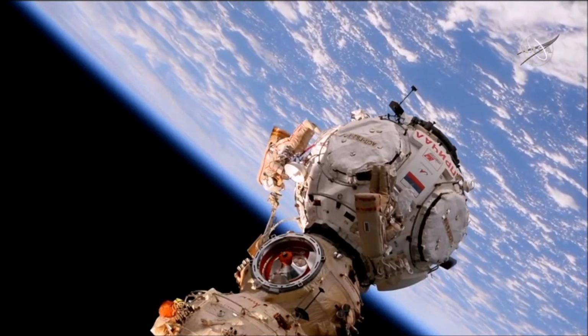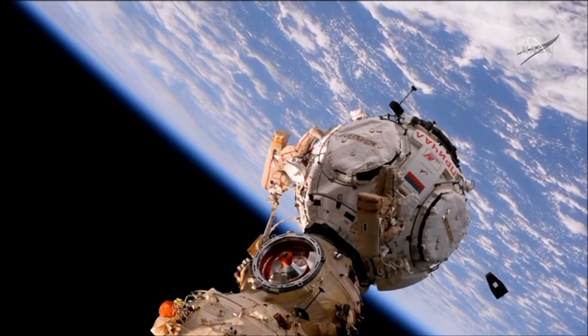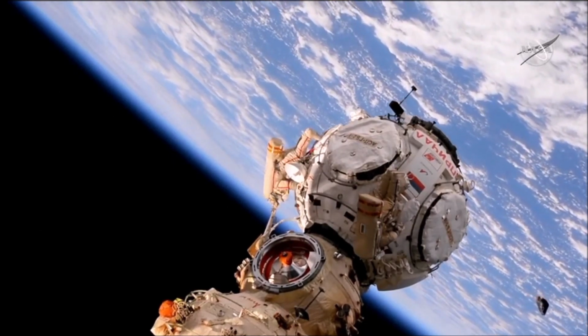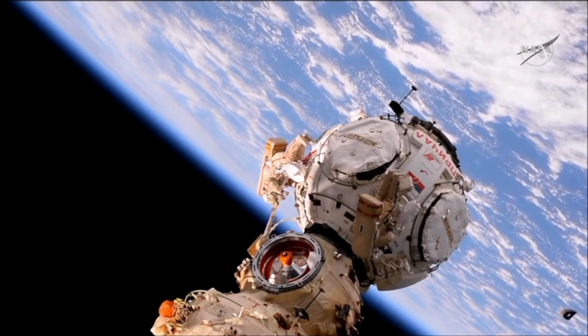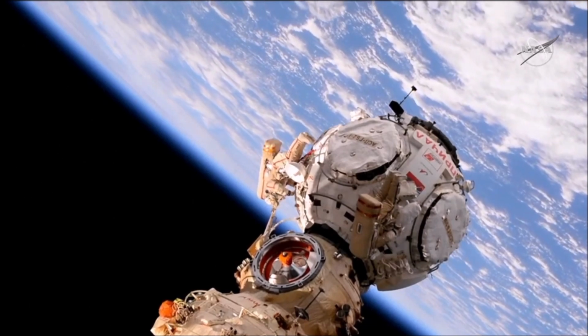This is Mission Control Houston, 5 hours, 10 minutes into today's spacewalk. The first item to be jettisoned on today's spacewalk. An empty container has been tossed overboard. This is the first of several items to be jettisoned by the 2 cosmonauts outside the Prishal node module.